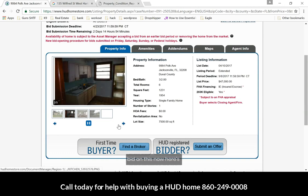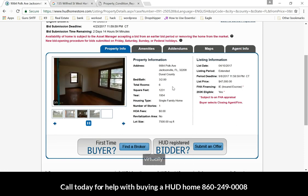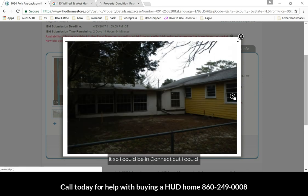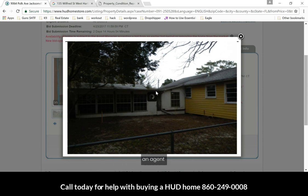Now, here's something a little more advanced. You can do this virtually, I guess is the best way to put it. So I could be in Connecticut, I could bid on this home, and then I could market it down there on Craigslist once I reach an agent in that area and say, hey, listen, I like to bid on some HUD homes. Here's a list of the HUD homes I like to bid on. These are the prices. Give it to them in a spreadsheet and let them go to town bidding on it.